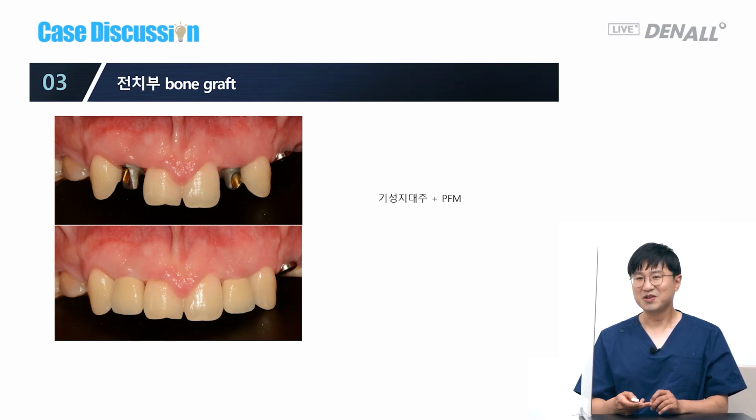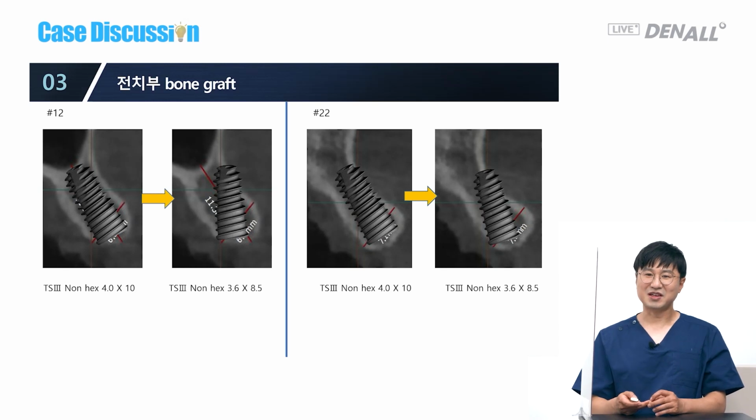Even though there was enough bone, the hole came out labially. As I said before, for retrievability, a PFM prosthesis is used. It is very important to sandblast the abutment to keep the temp bond. It was a good case to make the hole come out palatally. If I hadn't gone too far in terms of the length and the diameter, it could have been placed very well without bone graft, but the placement direction was off and an unnecessary bone graft was done.